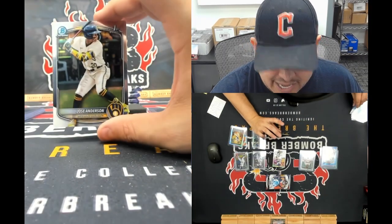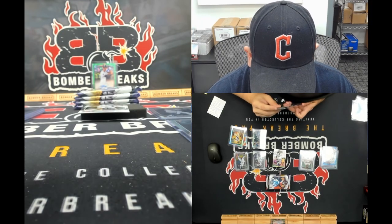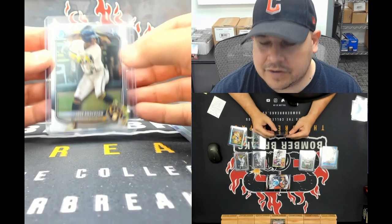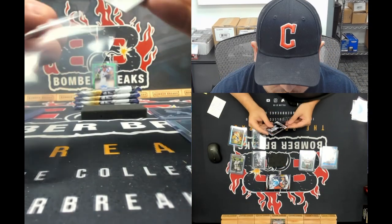Next up, this is Jose Anderson, first Bowman for the Brew Crew. And we're going to finish things up with a Moises Ballesteros, red RC for the Cubs.